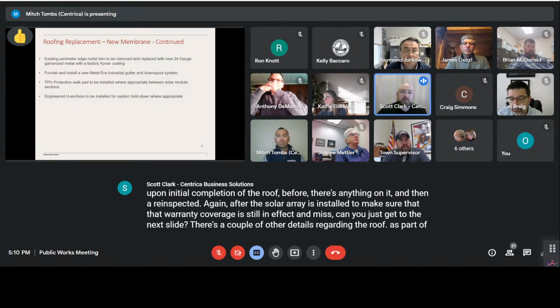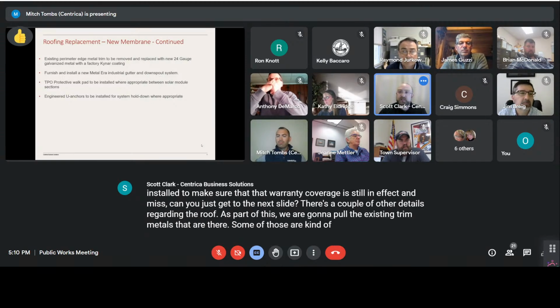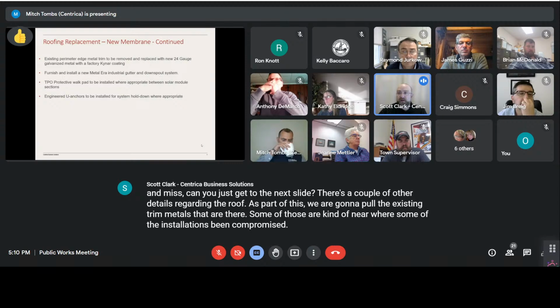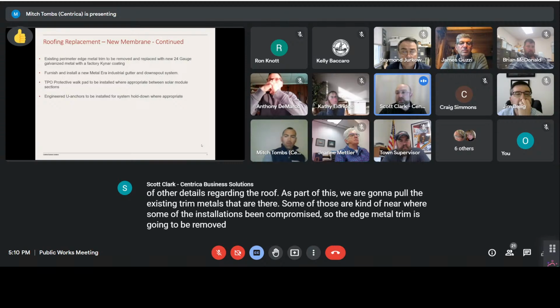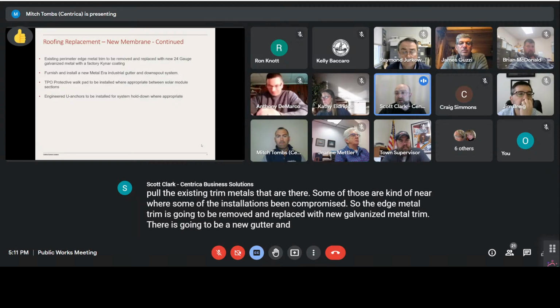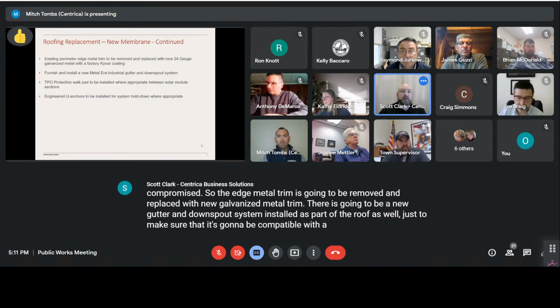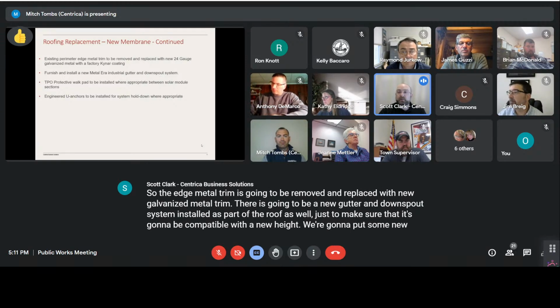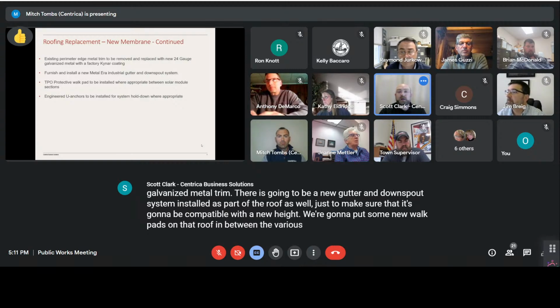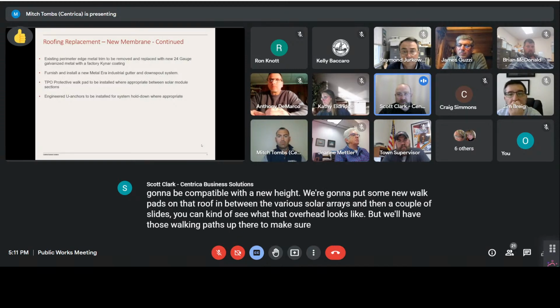As part of this, we are going to pull the existing trim metals that are there. Some of those are kind of near where some of the insulation's been compromised. So the edge metal trim is going to be removed and replaced with new galvanized metal trim. There is going to be a new gutter and downspout system installed as part of the roof as well, just to make sure that it's going to be compatible with a new height. We're going to put some new walk pads on that roof in between the various solar arrays. And in a couple of slides, you can kind of see what that overhead looks like. But we'll have those walking paths up there to make sure that we're not going to have any additional issues with wear over the lifetime of the system.